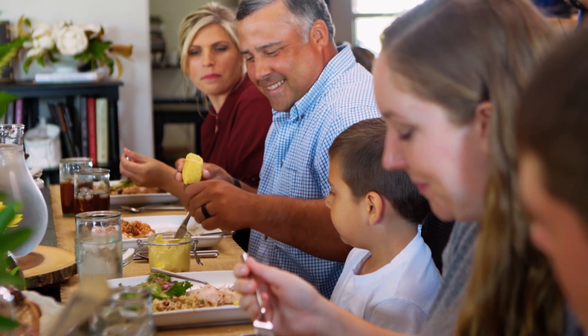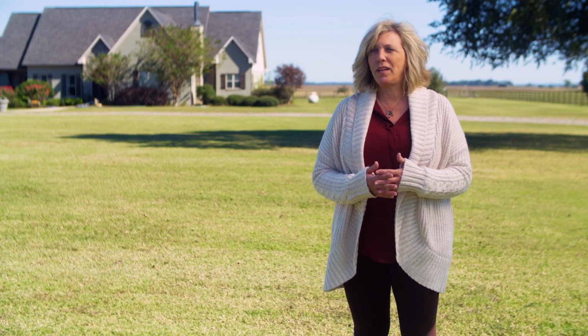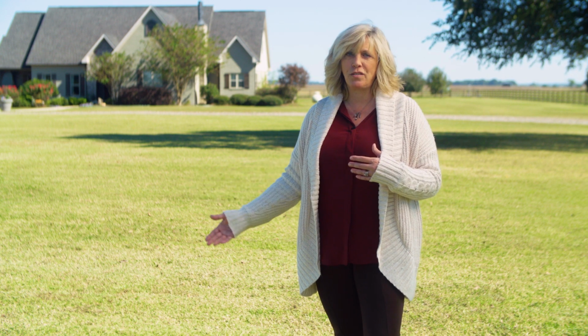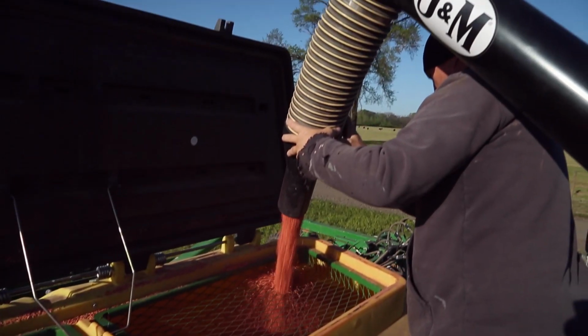Being a farm family, to me, personally, means that we get to raise our kids. They are around family members all day long. We're very grateful that our children love what they do here with us, and that our son-in-law and daughter-in-law are very excited about it too. We want to hand this down not only to our children and grandchildren, but our great-great-grandchildren, so we're very focused on the sustainability and the quality.